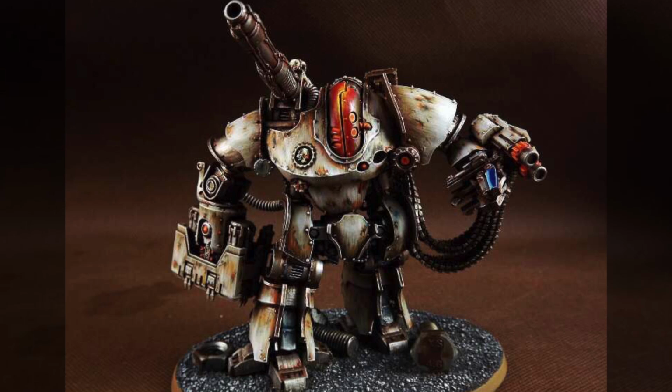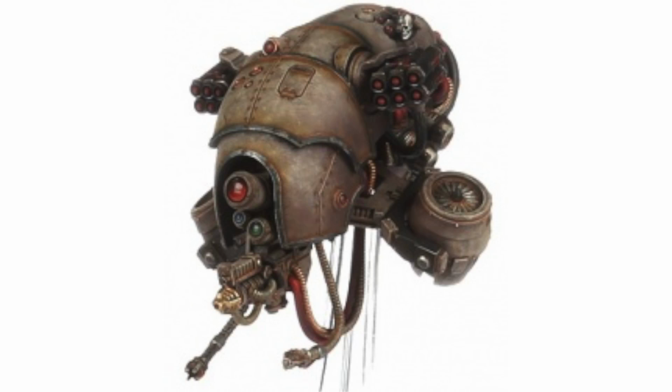Its primary weapon was the Solex Heavy Las Cannon, and so precious were these engines that in the rare cases that they were destroyed, many lesser battle-automata were fielded to protect them. Up next is the Vulture Axe.